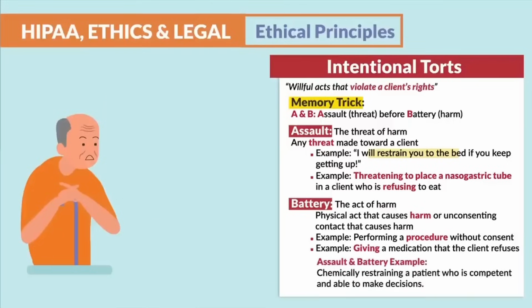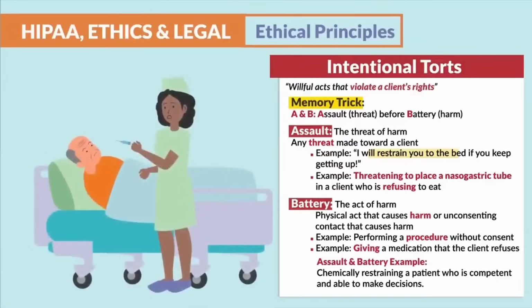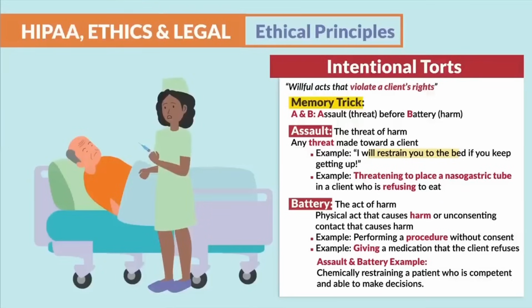Now for an assault and battery example, is chemically restraining a patient who is competent and able to make their own decisions. This is a great example. We can't just drug up a patient and put them under a chemical sedation without their consent.